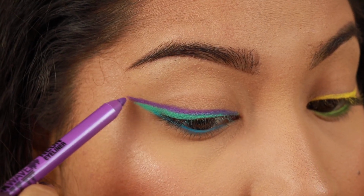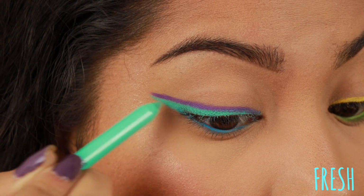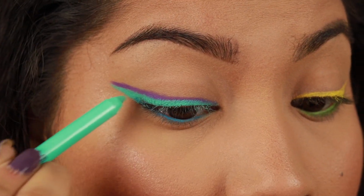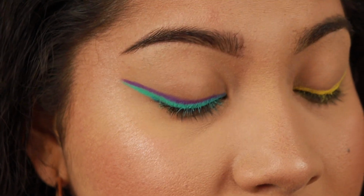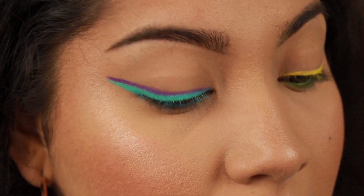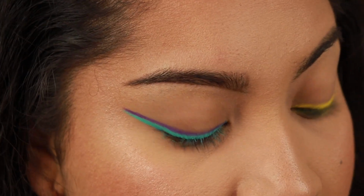Like, my end does look a little funky. Now I'm going to take Fresh again. And I'm going to try to go over Fresh to make it darker. OMG, you guys. This is so awesome. This is so awesome. Like I said, I know I look really crazy.